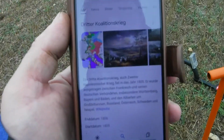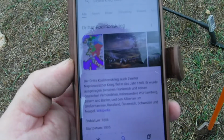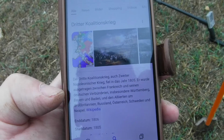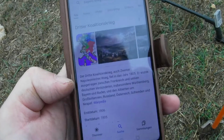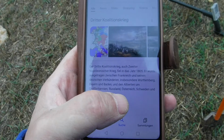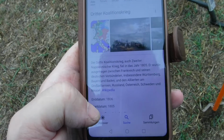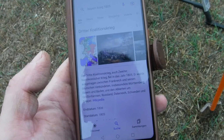So quite interestingly, I had to look up, I didn't know we had a war in 1805. And because it says 1805, 100 years, this coin I just found, or medallion, is actually in remembrance of the Third Coalition War. It's a Napoleonic War, which actually started in 1805 and ended in 1806. And it was fought against the French, obviously, between Württemberg, Bavaria, Baden and its allies, Great Britain, Russia, Austria, Sweden and Naples. And this medallion actually was made in 1905.